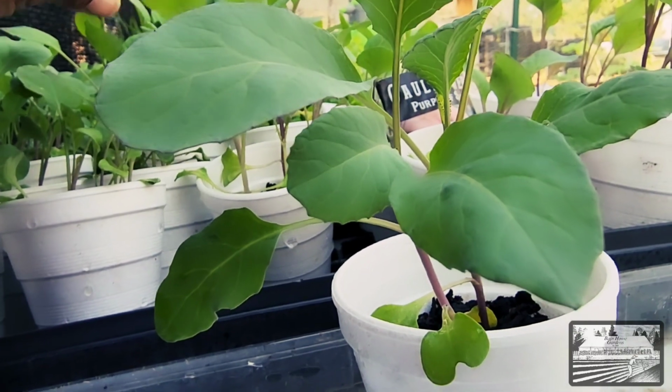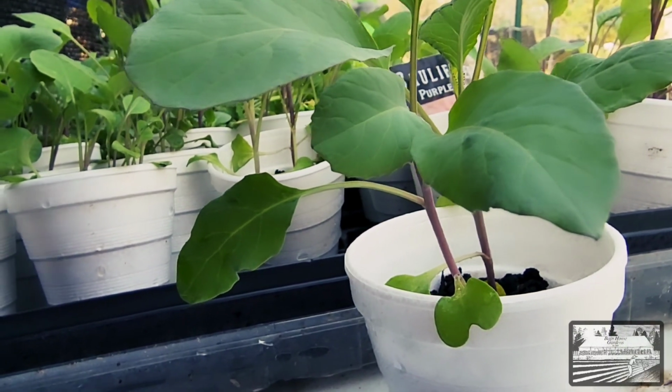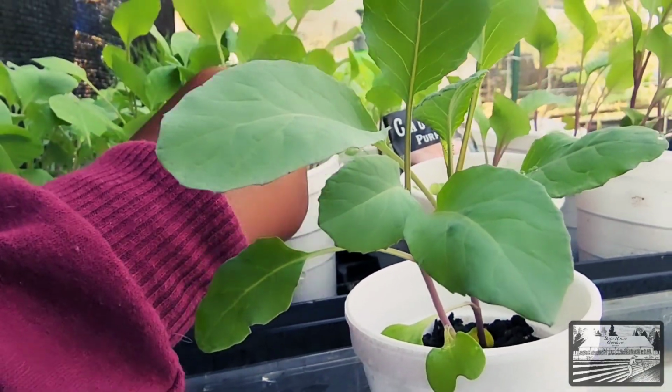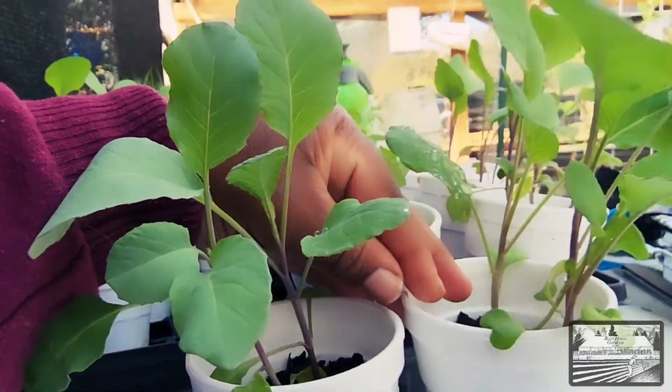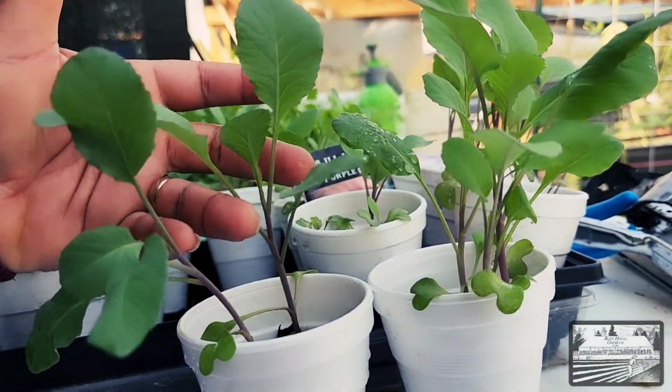I do have a raised bed area down there that I need to weed, where I could possibly plant some more. I'm going to take these 2. I'm going to take these 2 here. They're nice and healthy. I'm just so proud of these.